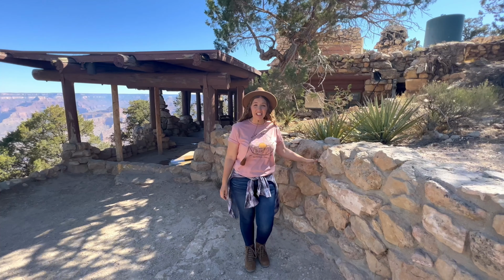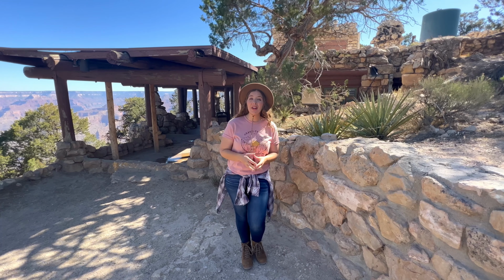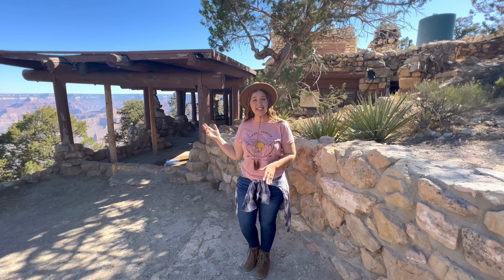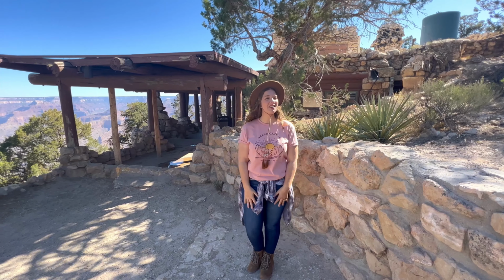Built in 1914, the structure at Hermit's Rest was designed by Mary Coulter, an architect who did quite a bit of work in this region, including the Navajo Point Watchtower. Now here you'll also find a gift shop, snack bar, and restrooms before hopping on the shuttle and returning back to Grand Canyon Village.